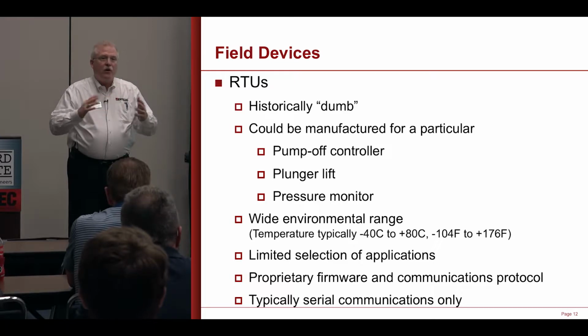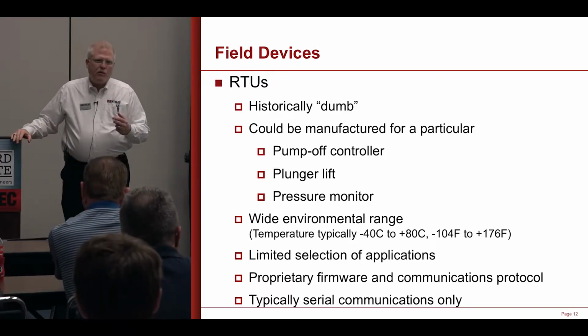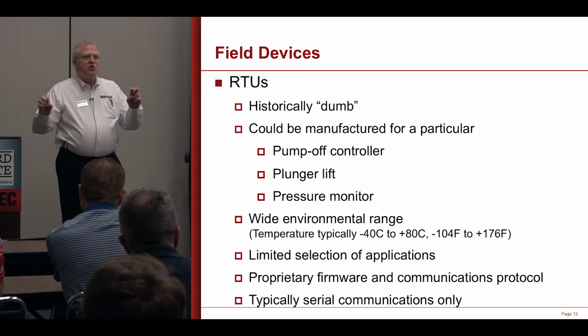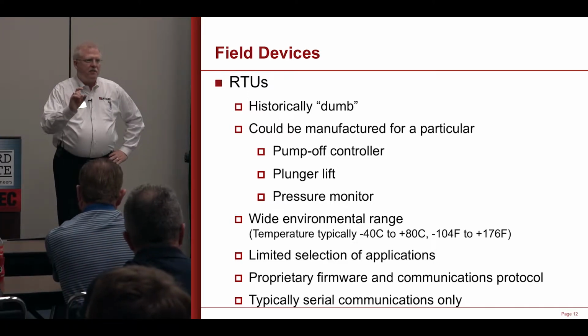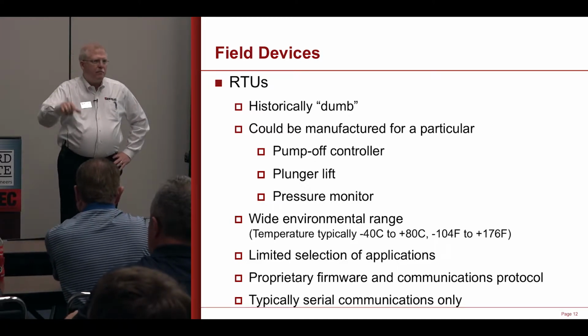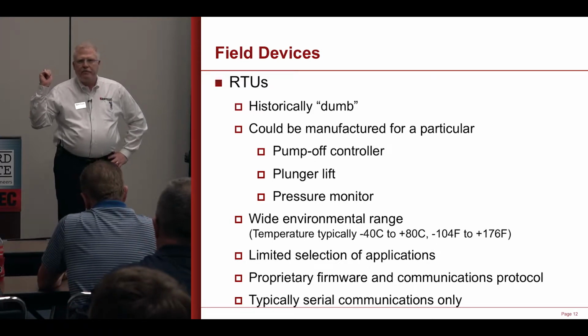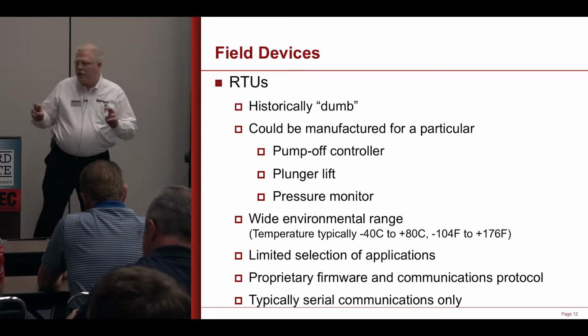RTUs are an old technology. They've been around since the 50s. They were transistors. They were historically dumb. They had a little bit of memory. They stored something in an 8-bit memory block, and I read the bytes out of that, and then in the host I interpreted them. So RTUs are historically dumb.